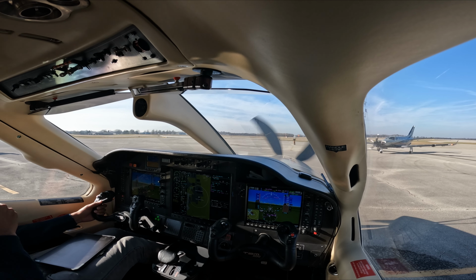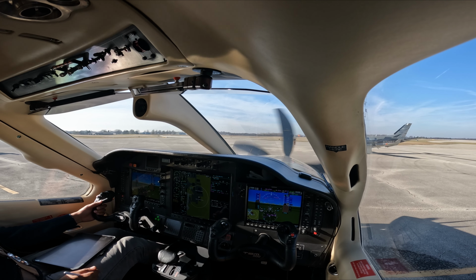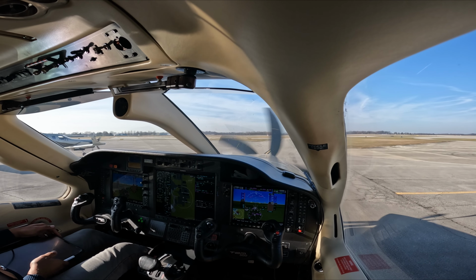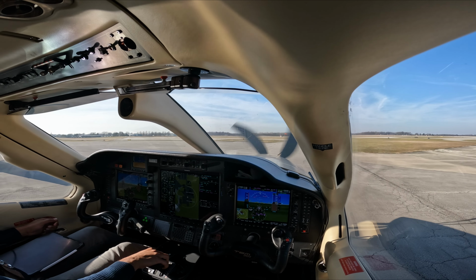Okay, we'll give way to that TBM, runway 21 via Alpha and Bravo, Hotel Victor Sierra. Thank you. Well, there's a very nice TBM 960 that just pulled up. Very, very nice.